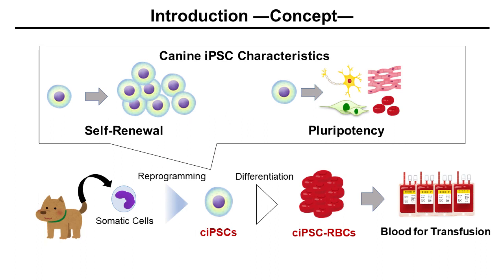In contrast, canine iPSCs have great potential to provide a continuous supply of large numbers of red blood cells for transfusions because they have self-renewal and pluripotency.